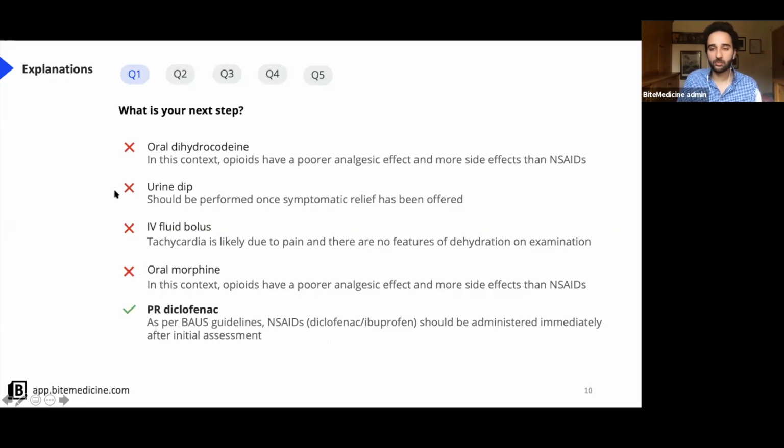Obviously, a urine dip is going to be important because we need to look for microscopic hematuria. But as per the guidelines, after your initial assessment, if you're strongly suspecting renal colic, i.e. a renal stone, then you want to give an NSAID as soon as possible. Things like dihydrocodeine and morphine are both opioids. These actually have a poorer analgesic effect and more side effects than NSAIDs. And the tachycardia is most likely all secondary to pain. So giving them a bolus of IV fluid is not going to do much here. Hopefully that makes sense for everyone.